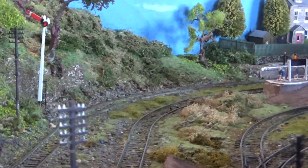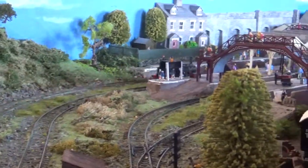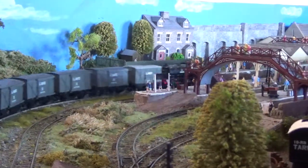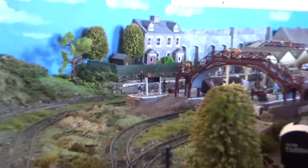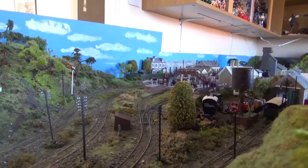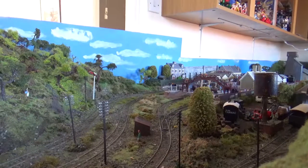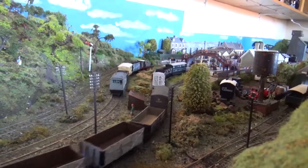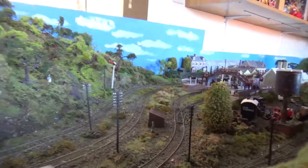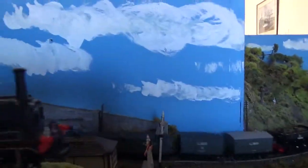I've got recently. This is the little Terrier coming round, this is the Dapol one. Here it comes. It's got a bit of a lion side look with you at the moment. We've got little people down there. Gonna come by in a minute. Here's the other one. There he is. That's the Dapol one. I think maybe he's seen a bit better. Yeah, nice little engine that one.